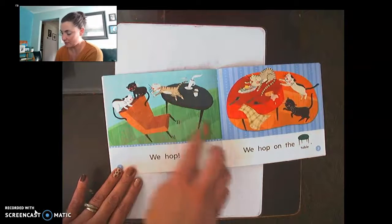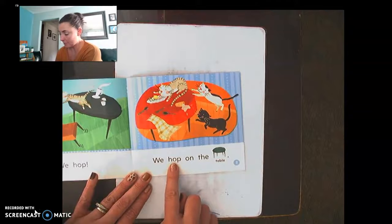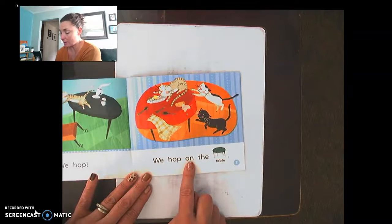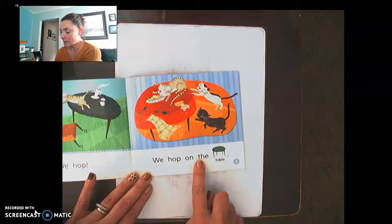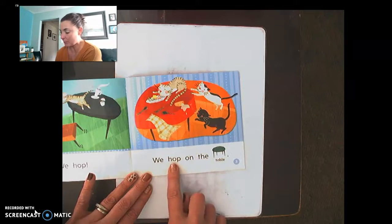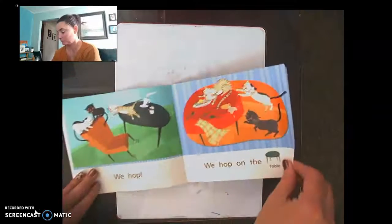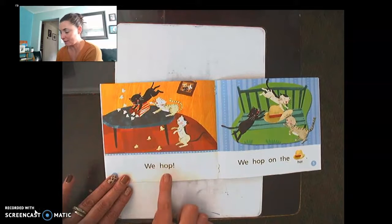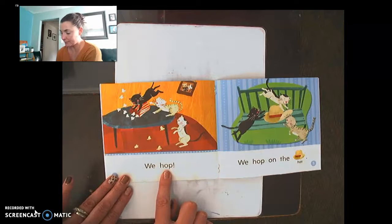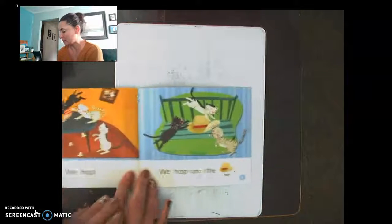Look at the kittens hopping onto the chair. We hop on the table. Look, there's another one of our sight words, T-H-E, the. We hop on the table. We hop. Look at those naughty cats knocking over the popcorn.